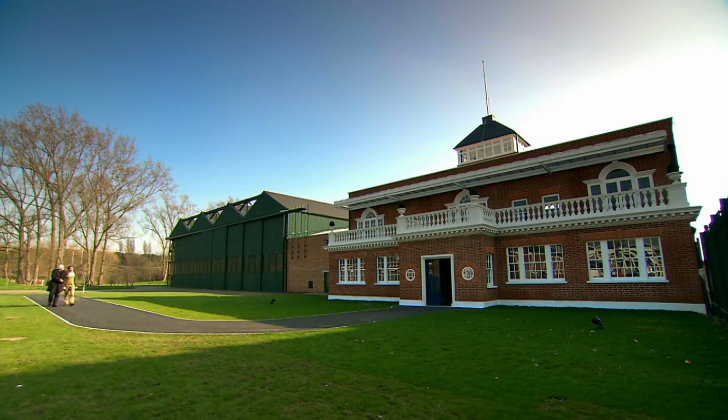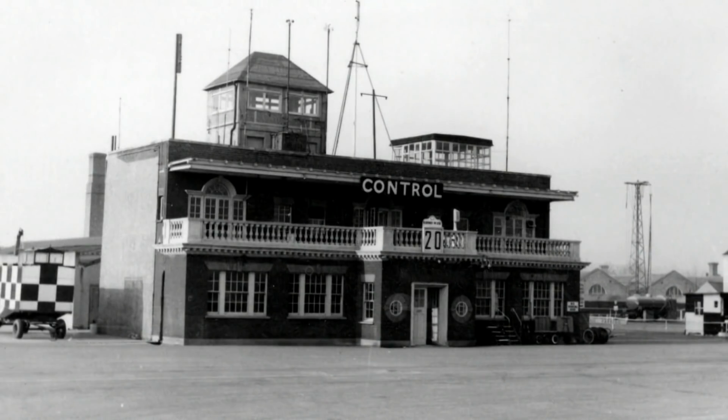So here it is, the relocated and rebuilt Claude Graham White headquarters and Watchtower. There it was, looking as it would have done when first constructed. The building that should have been the nerve centre of Britain's first international airport.